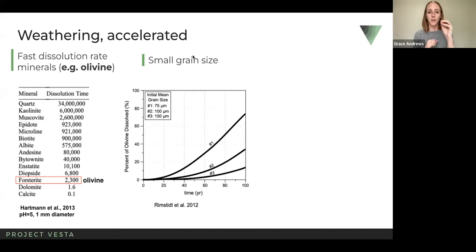We can also take that olivine and grind it up into really small pieces. The smaller you grind something up, the more surface area you're creating. The more surface area you're creating, the more area there is for that acid to react with. So you dissolve faster. This is the plot of the percent of olivine dissolved for different sized particles over the course of 100 years. And what this is showing us is that, for example, for a sand-sized grain, after 100 years, maybe you've dissolved 15% of it. But if you shrink the size of that grain of sand, suddenly after 100 years, you've dissolved 70% of it. So making those grains really, really small has a big impact on how much you can dissolve and how quickly.